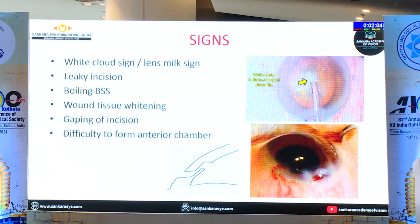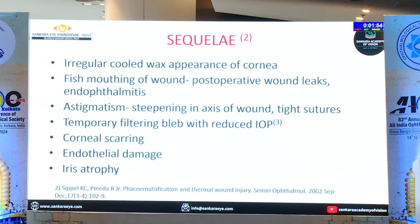You have only 3-4 seconds in case there is complete blockage of irrigation aspiration, and if you press it, within 3 seconds you will have the wound burn there. So you have to be very careful. That is why you have to look for these signs. So what is the sequelae there? Usually it is manageable, especially in the hard cataracts, but if you really have it because of the blockage, then there will be fish mouthing, which is very important, because the wound, though it appears closed, will not close. That is where management becomes very important.